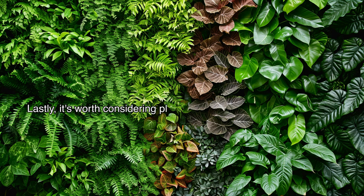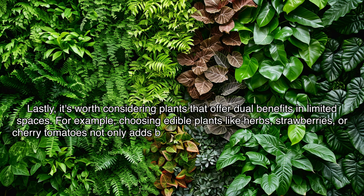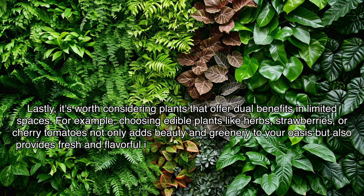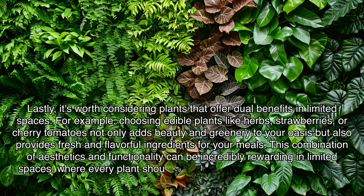Lastly, it's worth considering plants that offer dual benefits in limited spaces. For example, choosing edible plants like herbs, strawberries, or cherry tomatoes not only adds beauty and greenery to your oasis but also provides fresh and flavorful ingredients for your meals. This combination of aesthetics and functionality can be incredibly rewarding in limited spaces, where every plant should have a purpose and contribute to the overall experience.